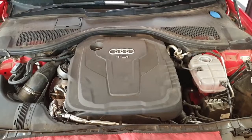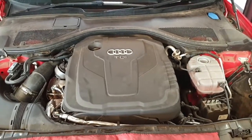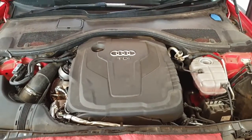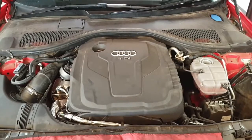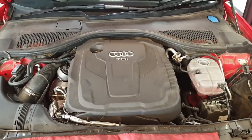And now with it all back together, with all new parts, gaskets, etc. installed, it's time to rig up with Audi's system, and we'll run the adaptations to reset the parameters for the low pressure EGR. We'll bleed the cooling system and we'll get it up the road and sort it out.